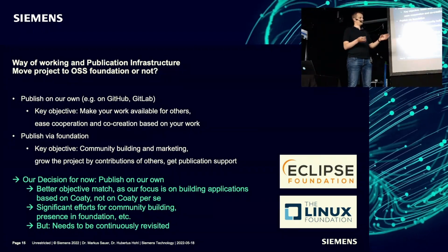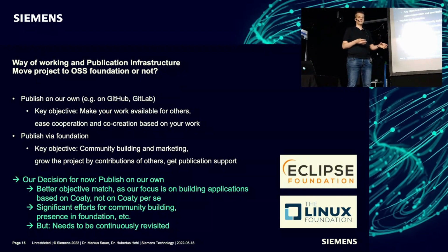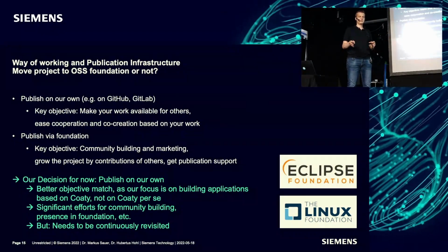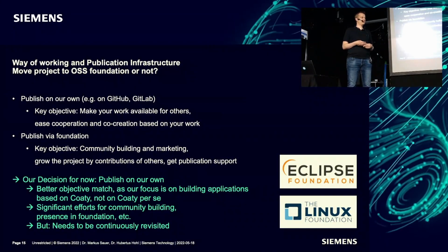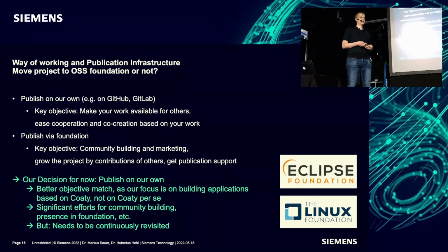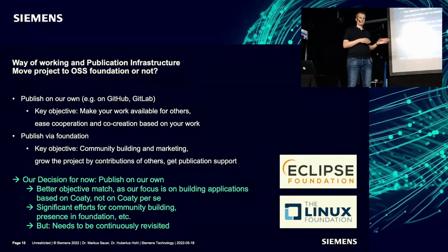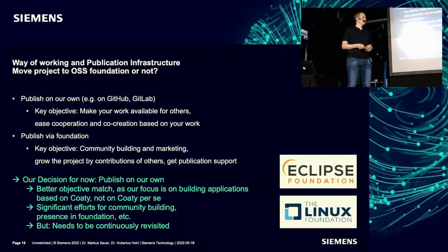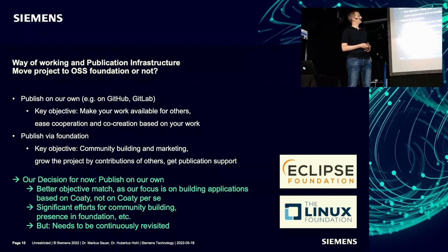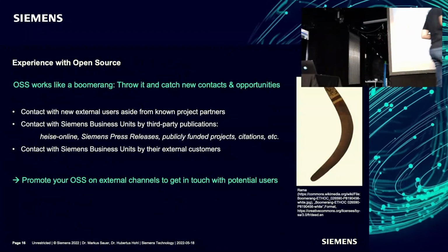But if we, for example, see that Coaty gets some significant contributions from outside, and we see that there is some advantage, we would immediately revisit it again. And I think that's the important thing here. It's just for now, we say, okay, we keep it like it is, see what happens, and if it fits, we go to one of the foundations. And I think that's the point where I hand over to Hubertus, and he will give some insights.